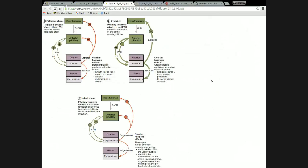When estradiol levels get high enough at their peak, they'll then switch to stimulating the hypothalamus to release the GnRH that it's been storing up, which will cause the anterior pituitary to release the FSH and LH that it's been storing up. LH becomes the major signal here and causes ovulation, which then results in the corpus luteum forming from the remnant of the follicle.